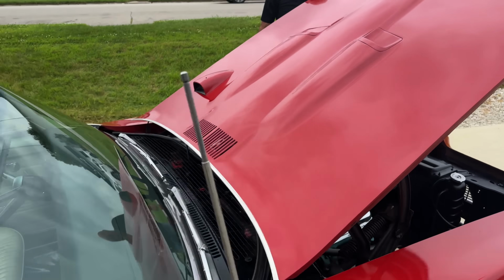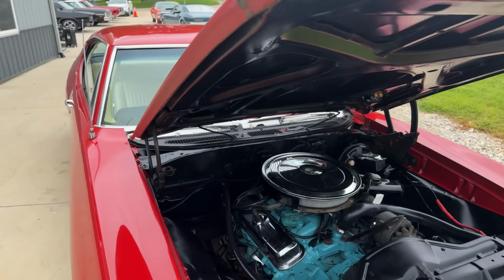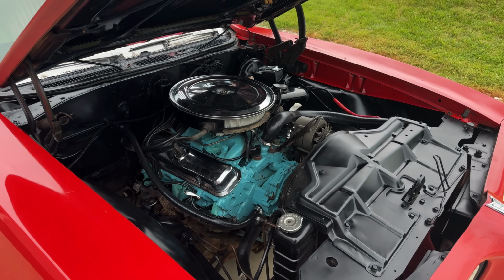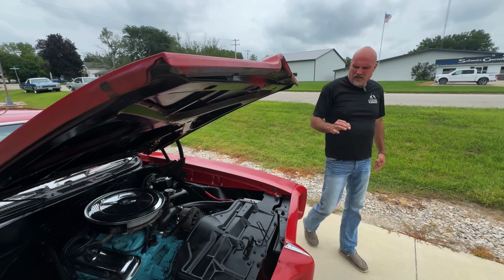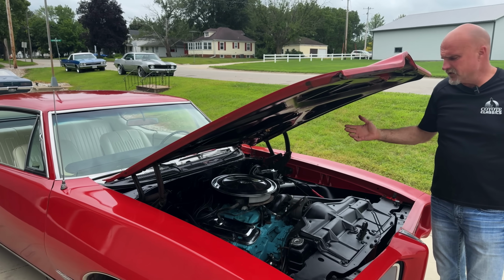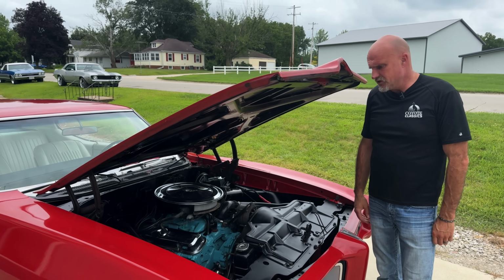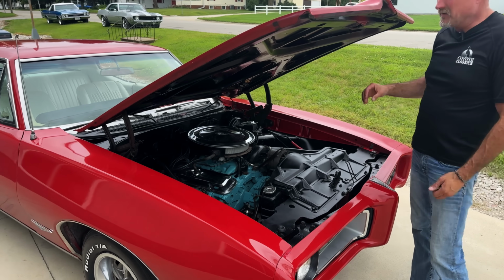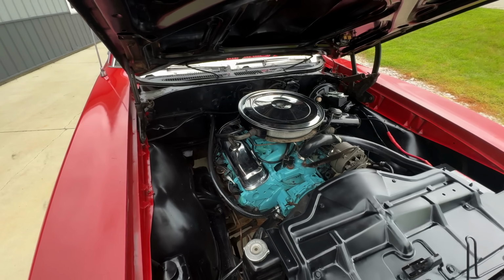This thing we were really impressed with mechanically, even when it came in before we did anything to it, just how it runs and drives. It's awesome. And the next thing is, it's not only a great drivable car, it's a numbers matching motor, numbers matching tranny, and the floor pans are all original and super solid. So very hard to find in a GTO that way. So just a cosmetic paint job would really go a long ways, or drive it the way it is for under 40,000 bucks. Absolutely. I'd drive it the way it is.